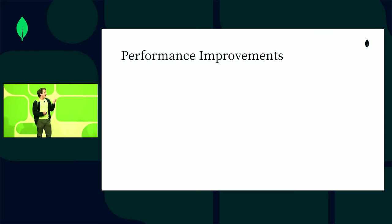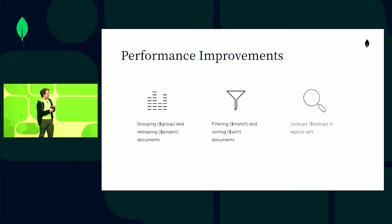query system, and I'm not going to bore you with the numbers and go through all that again. But just to give a quick recap, the areas broadly where we expect to see improvements relative to the classic engine for SPE are queries which involve reshaping documents in some way. So these are your group by queries or your project queries, your filtering and sort queries, and also our unsharded lookups against replica sets or sharded standalone MongoDBs.